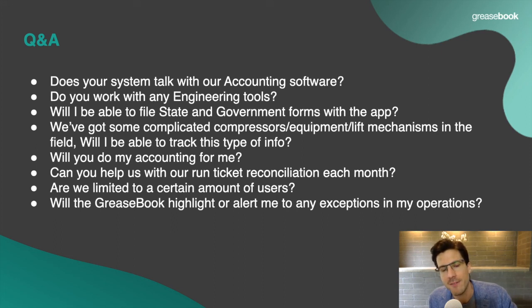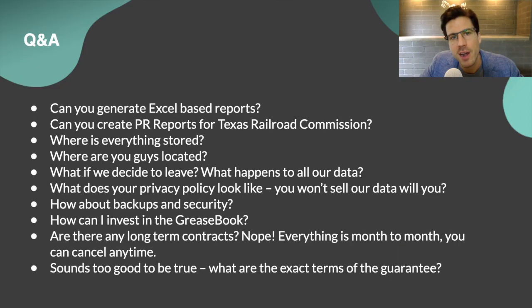And that feature alone, I think, has the ability to not only make you a ton more money, but just save you a ton of money through oversights and downtime and things like that could have been potentially avoided. So we can absolutely highlight exceptions in your operations for you. And that means if you've got 100 wells, 500 wells, you don't have to go dig into each well. We'll present you the issues and we'll surface those to the top so you can focus just on the issues.